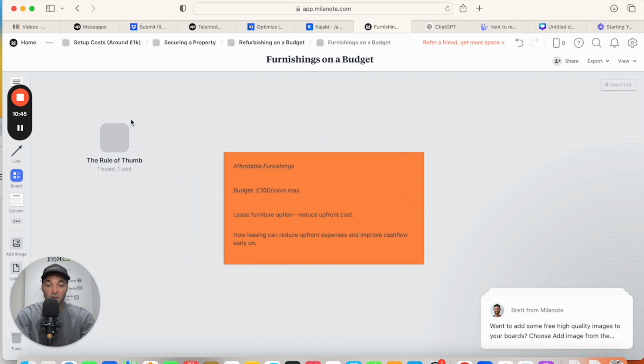Your next step is furnishing the property. We spend around £300 per room maximum on furnishings. We use companies like IKEA, or we use used furniture from charity shops, and we get creative in this process. We want to improve the perceived value of the property without spending much money.